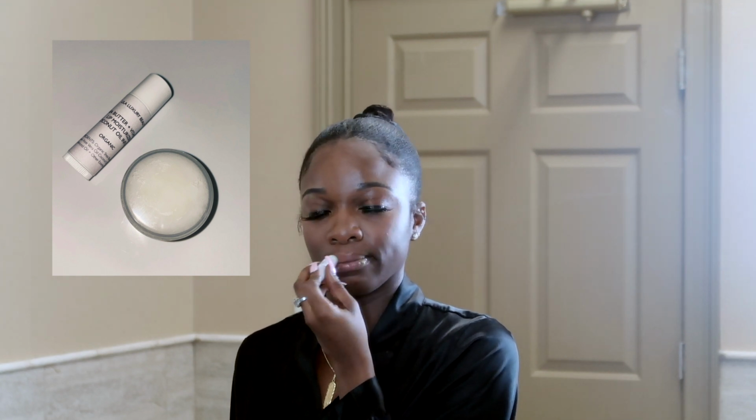And then after I exfoliate my lips, of course, I gotta add a moisturizer. So I like to use Lila Luxury Beauty's Shea Butter and Vitamin E Lip Moisturizer. I love this lip moisturizer because it's filled with vitamins that will treat chapped lips instantly. This organic lip balm deeply hydrates your lips while protecting them from UV rays and sun damage.